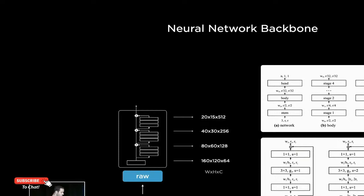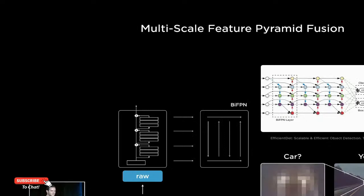So in particular, on the very bottom of this feature hierarchy, we have very high resolution information with very low channel counts. And all the way at the top, we have low resolution spatially, but high channel counts. So on the bottom, we have a lot of neurons that are really scrutinizing the detail of the image. And on the top, we have neurons that can see most of the image and have a lot of that scene context. We then like to process this with feature pyramid networks.